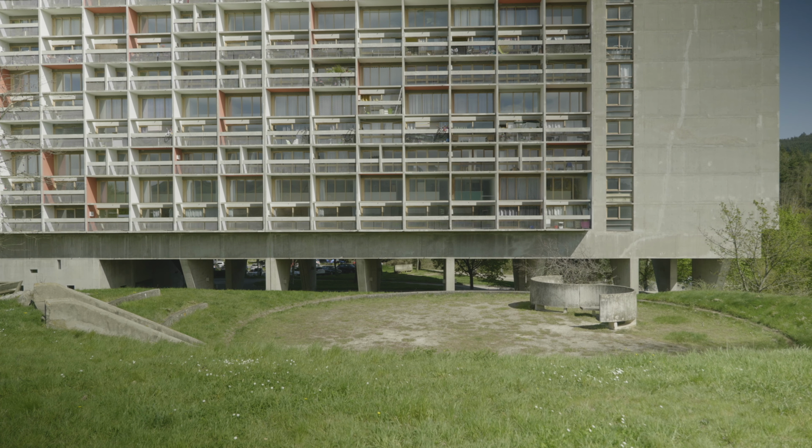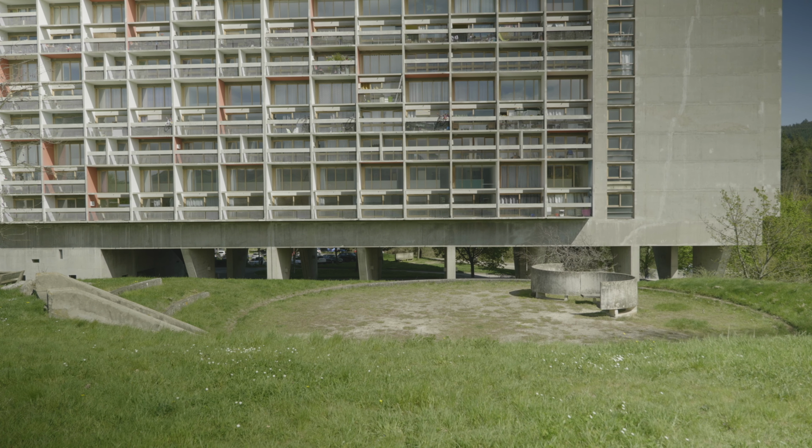Another interesting thing about the building is that it's half privately owned, half publicly owned. So there is a social housing component in the building that is still going on. And I'm glad to see that that's the case and that the building is still in use in that way.